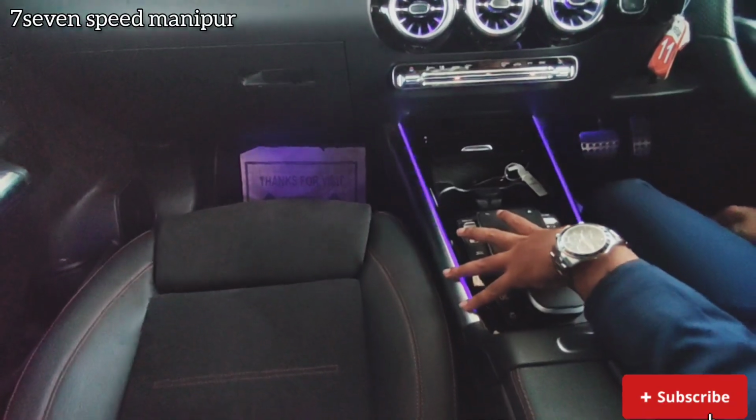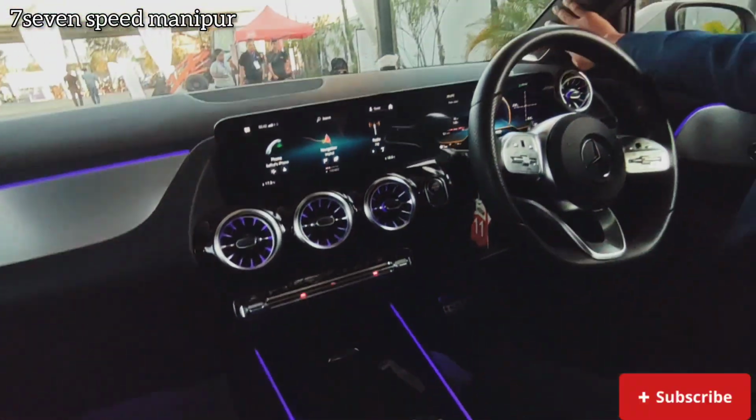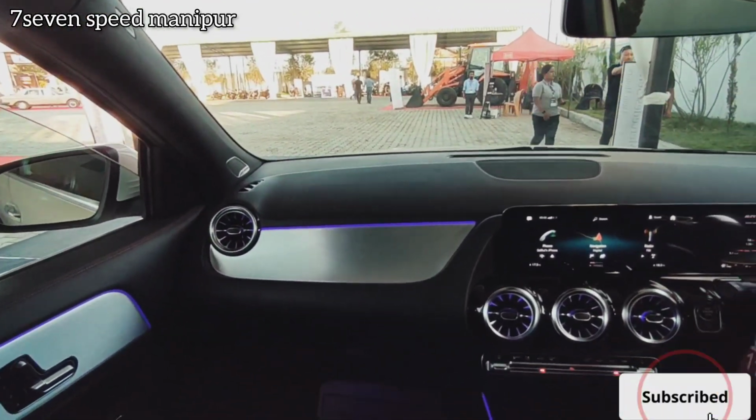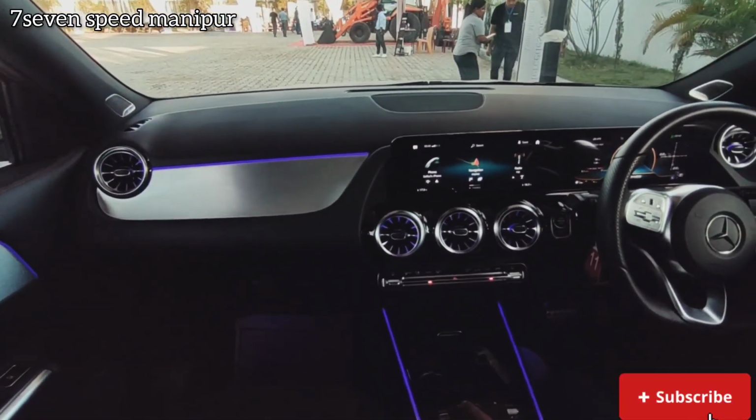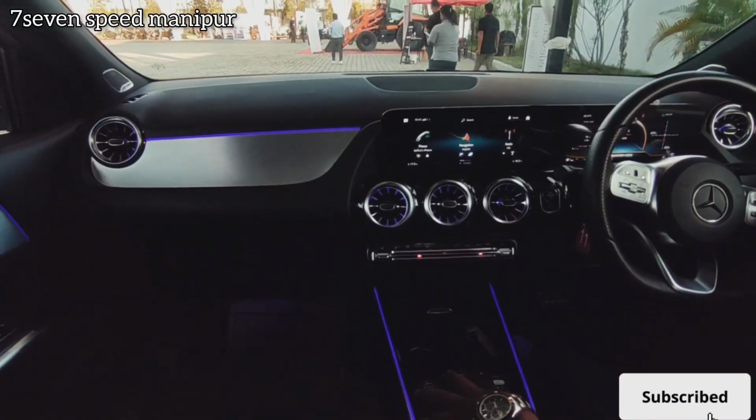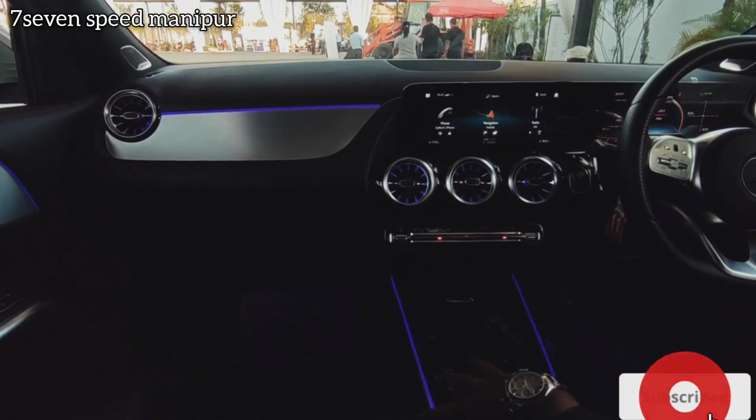The speakers are over here. They have the original Burmester sound system. Burmester is a very high quality music system, especially designed for Mercedes-Benz.